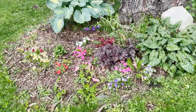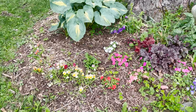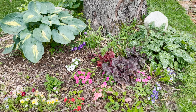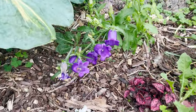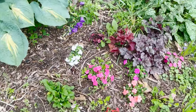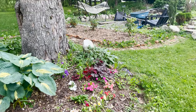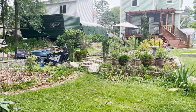As you can see, my little impatiens are filling in. My antique violets are doing really well. And like I said, I've taken out the bleeding hearts to give them room. But I do have Canterbury bells. Isn't that a pretty flower? So pretty. And come back around. So restful.